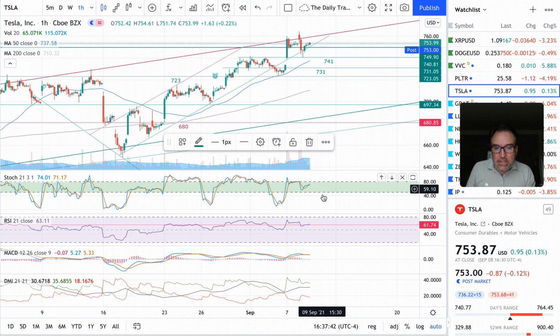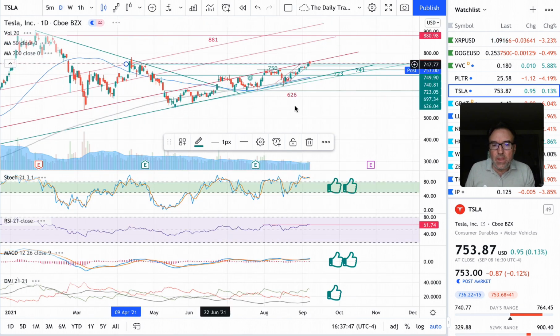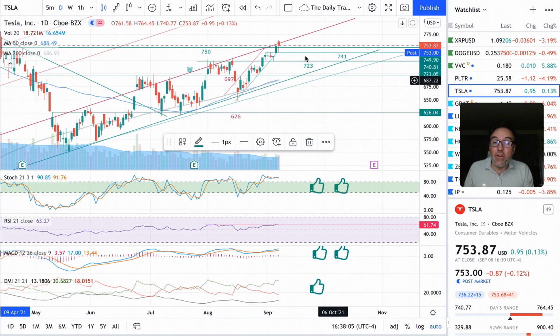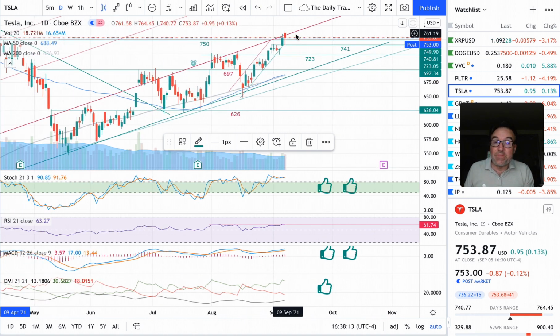A quick look at the indicators, nothing to say about them. Going back to the daily chart, so stochastic is still pretty high at 90.85. RSI is still strong, MACD also strong, and DMI also strong. So right now, it's been 2 days in a row where we have been very close to the resistance. So we could expect the stock to bounce back towards the support at some point.